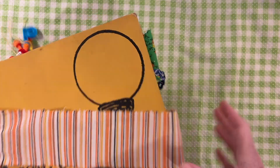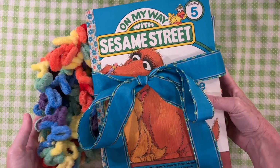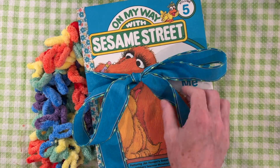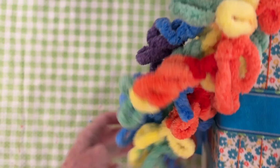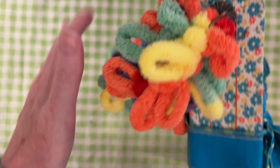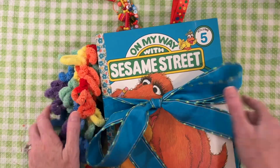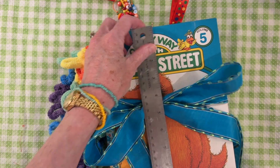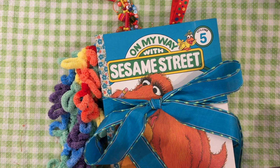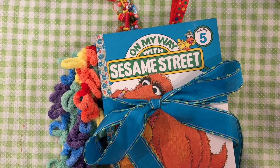All right, next one. This one is also reserved. This one is loosely Snuffleupagus themed. 2 inches again. It has one of these rainbow looped tassels, and it measures 10 3/8 by 7 3/4, with a 2-inch spine.